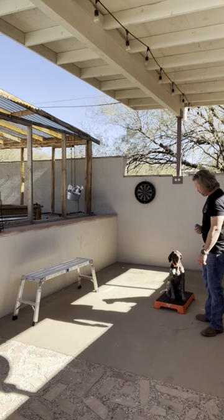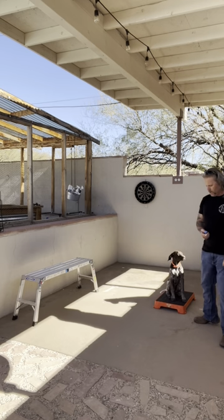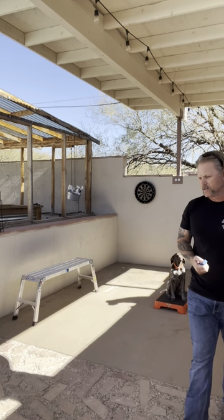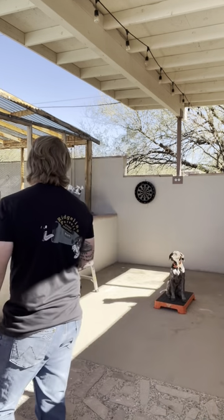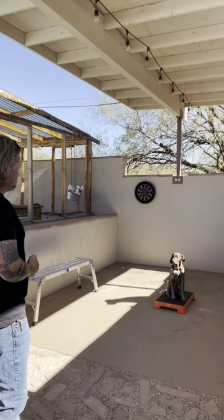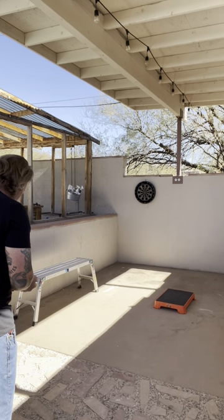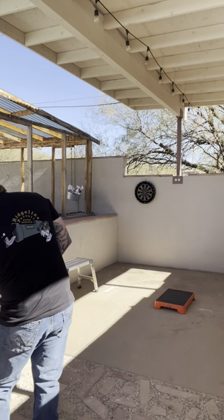Now what I don't want him to do is get off the table until I give him another command. So we want to get him to stay there until he gets another command. That is his place training, so we want him to stay in place. Here. Good boy. That was good.